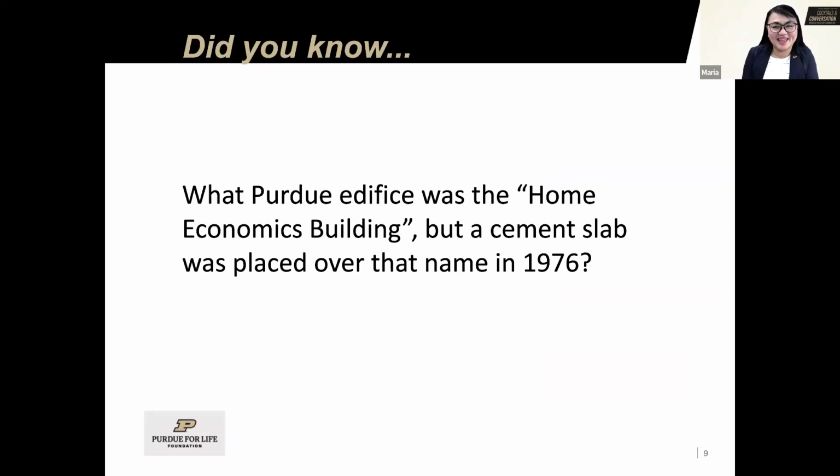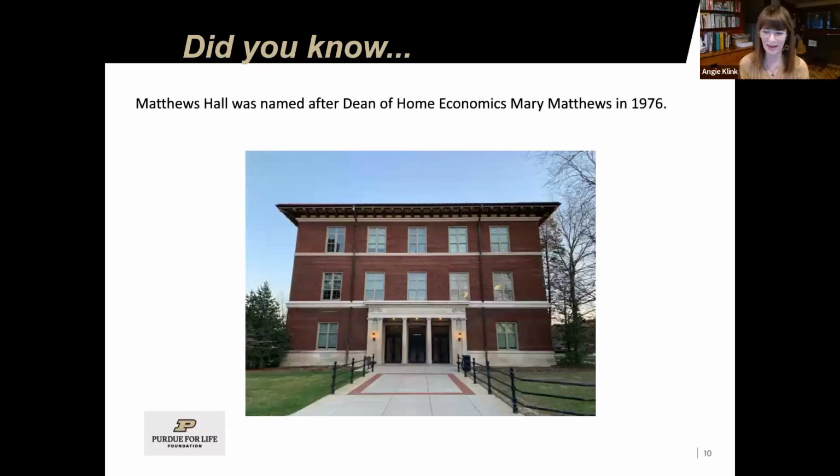So let's see what the answer is. Matthews. Kyle got it. Matthews Hall was named after Dean of Home Economics Mary Matthews in 1976. Good job, Kyle. And that was when it went from home economics to consumer and family sciences, so that's part of the transition that happened there.